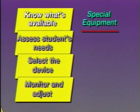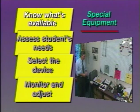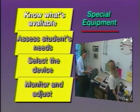Certainly. Let me show you some of the things that are available. I'm going to show you some things that are high-tech, complicated, some things that are medium-tech, and some things that are very low-tech. Let me just start out.